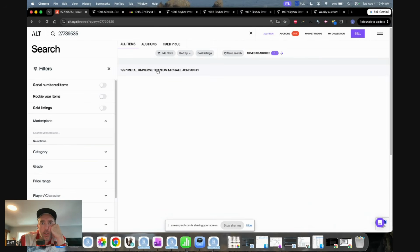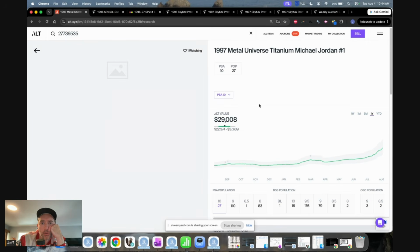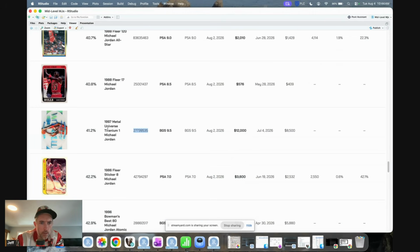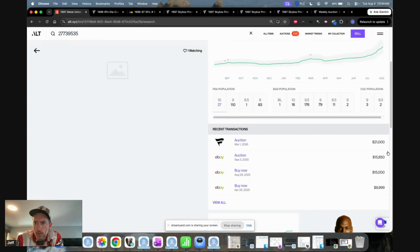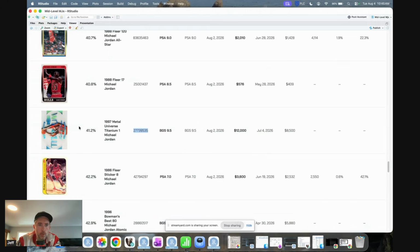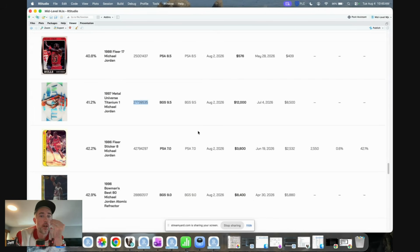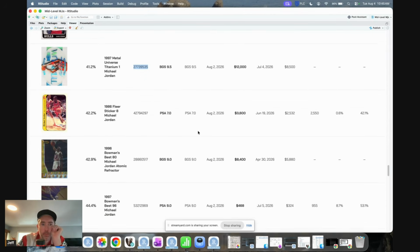Take a quick look here. Was it the 10? 9.5. BGS 9.5. Let's look at the 10 too. Look at March. Oh, that hasn't sold since March. So maybe that's why this is the next best thing. 12,000 versus half a month ago, 9,000. So this growth is even just from a half a month. So 2.5 weeks or whatever. So that's pretty crazy. BGS up.